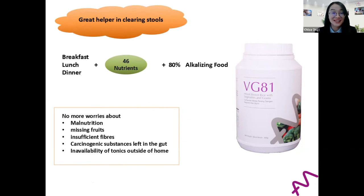So after you take VG81 in a day, you no longer worry about facing a malnutrition issue, or not taking enough fruits, especially if you are staying alone or not staying together with your family, then sometimes you will not buy any fruits, because fruits are actually also very expensive. Do you agree? Because now I'm staying with my sister, and sometimes we really rarely go and buy fruits, because fruits are also quite expensive. Okay, but vegetables we will consume. So that's why, perhaps, as I mentioned just now, my fiber intake, if without taking VG81, is not sufficient. Perhaps maybe you yourself or maybe your son or daughter are also facing the same issue like me.